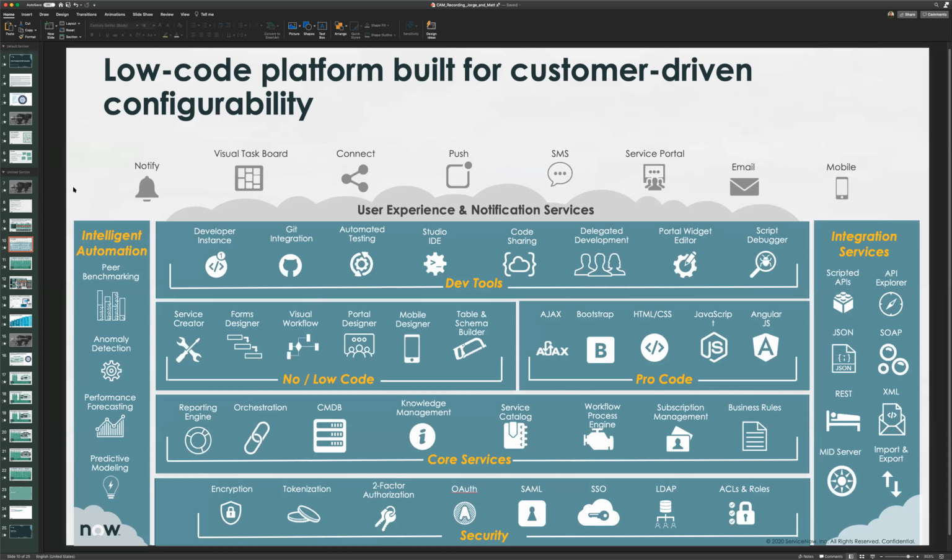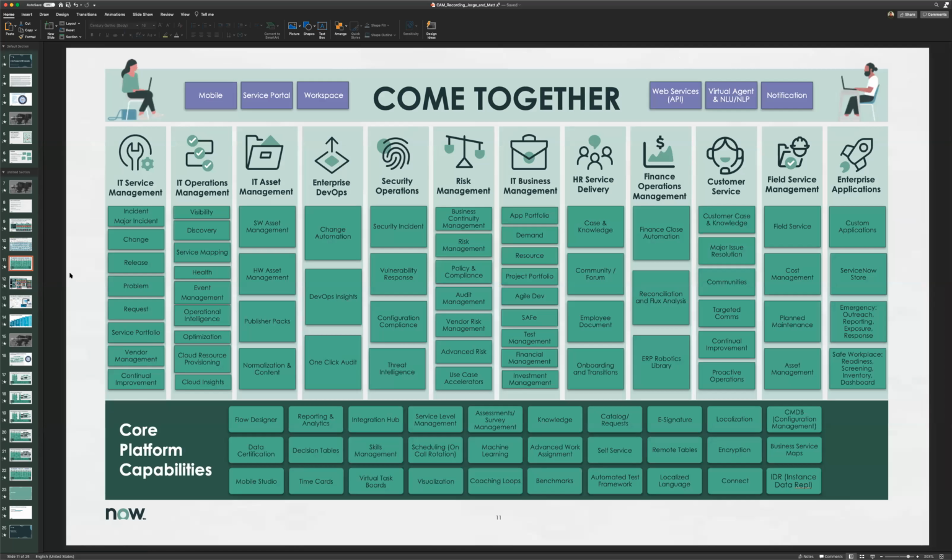This platform is built of tons of little building blocks of automation. Automations like workflows and task boards and notifications and approvals and knowledge bases. And we bring these building blocks together to build applications that deliver value out of the box.